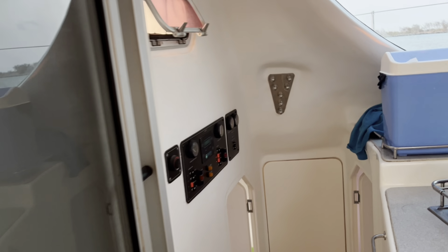End of another day on the Bundaberg River. It's Friday the 3rd of November, and it was a good day. Got a lot of boat work done. Not much else to do here.